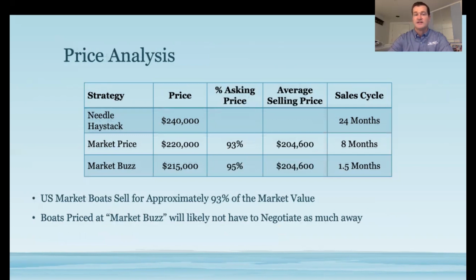Now let's do a price analysis. In the US market, most boats sell for approximately 93% of their market value. This is across the board, and we've seen it statistically. We can prove it to you in sold boats reports, analysis, other things like that. So pretty much US buyers expect to negotiate.